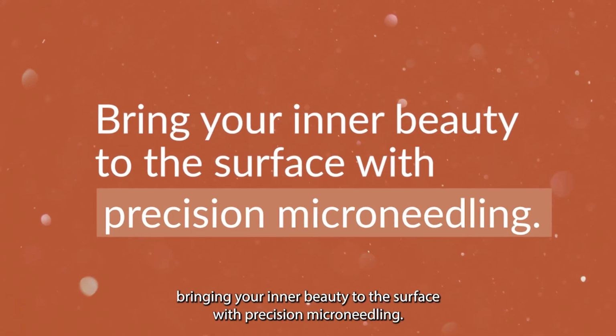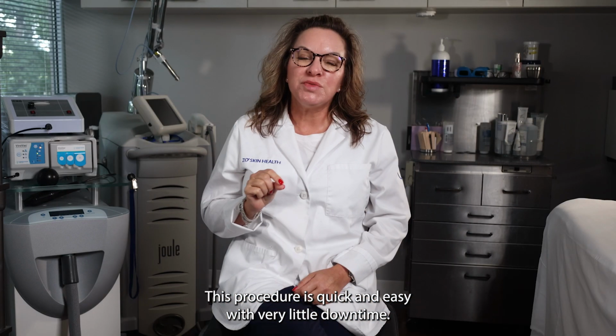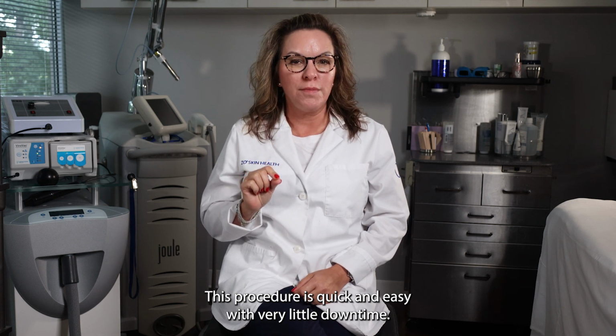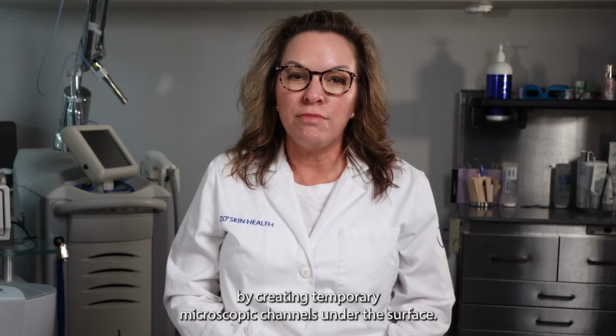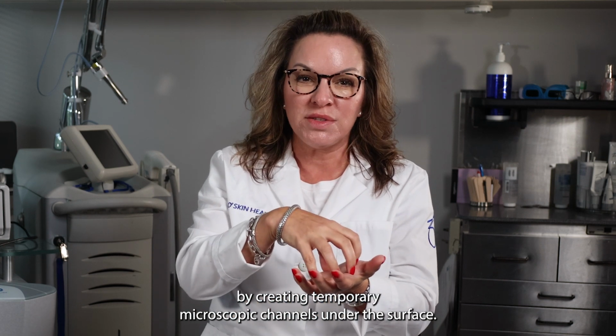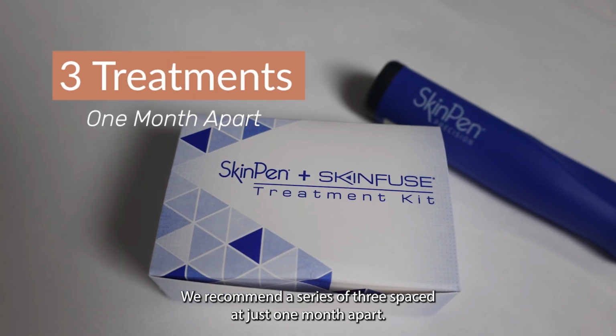Let's start with bringing your inner beauty to the surface with precision microneedling. This procedure is quick and easy with very little downtime. It works by remodeling the skin by creating temporary microscopic channels under the surface. We recommend a series of 3, spaced at just 1 month apart.